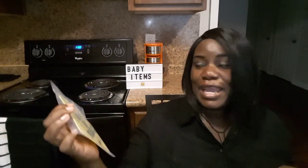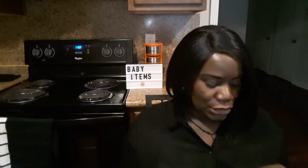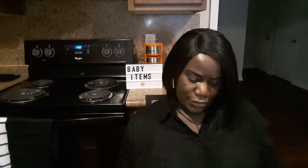So this is a Bye Bye Baby on board sign. You basically just stick this in your car and it lets other drivers know to drive even more safely because there's a baby on board. Cute. I think that'll be the first time I ever received one of those. I've never used one previously.